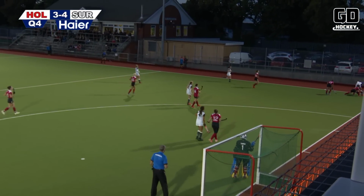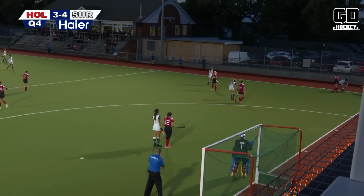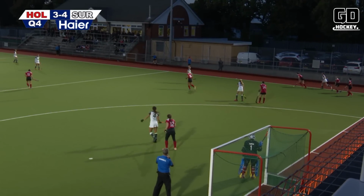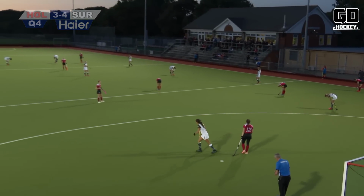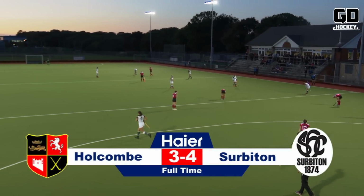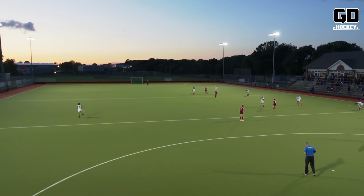Down into the corner. Surbiton running this clock down. It's been a tough away trip for Surbiton. There is the final whistle. And Surbiton do make it 6 out of 6 with a 4-3 win here at Holcomb.